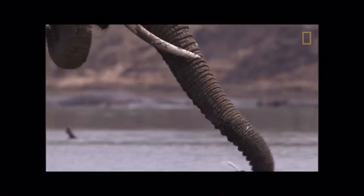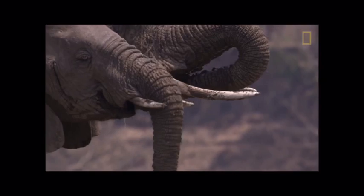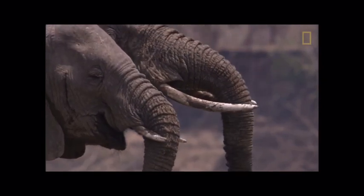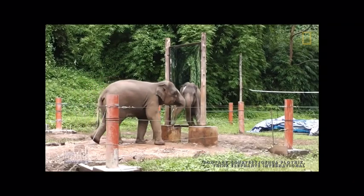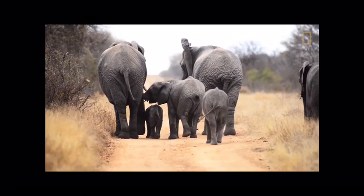But by studying the complicated nature of conservation, we can come closer to finding a way that both people and elephants, with their exceptional intelligence and larger-than-life presence, can peacefully coexist.